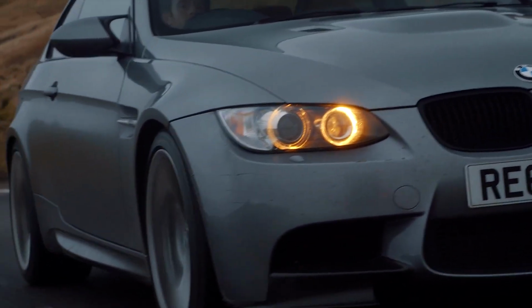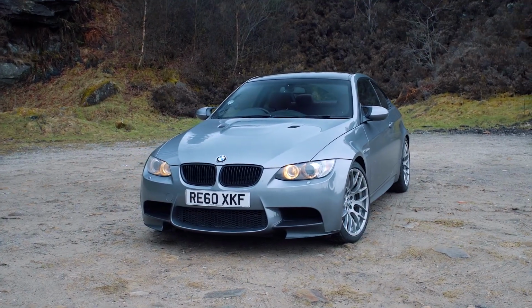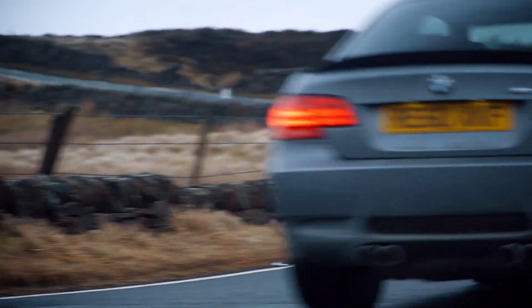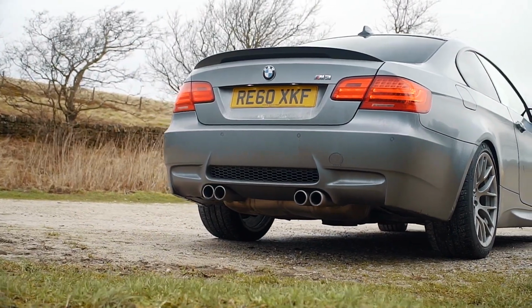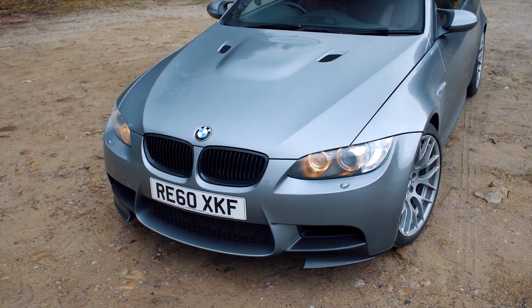The sweet spot is finding a clean, unmodified example with full service records. These cars can be expensive to maintain if they've been neglected, so documentation is crucial. Buy smart at $30,000 to $35,000, and you should see these climb to $50,000 to $60,000 over the next 5 years as people realize what they're missing.